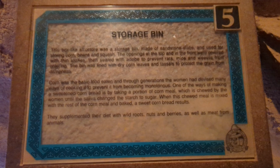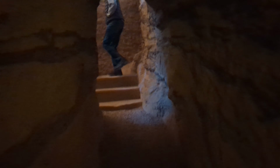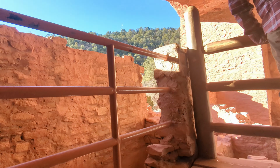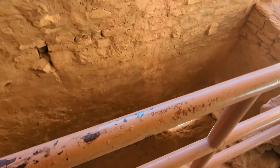This is a storage bin. They would store corn, beans, and squash in here. Is that the windows? They have very tiny windows. Here's your badge.